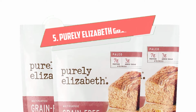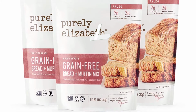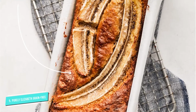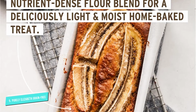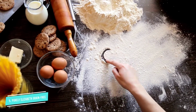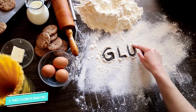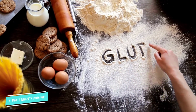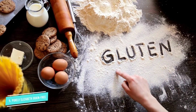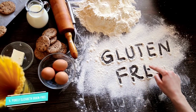Number 5. Purely Elizabeth Grain-Free Bread. Purely Elizabeth Grain-Free Bread and Muffin Mix is at the top of our list because of its nutrient-dense ingredients and versatility to become a sweet or savory treat. It contains almond flour, arrowroot flour, coconut sugar, flax seeds, chia seeds, leavening, sea salt, and cinnamon, ingredients you can feel great about mixing up.